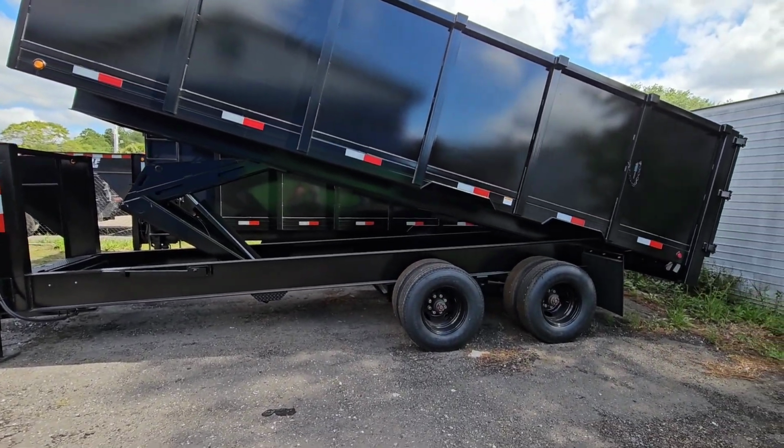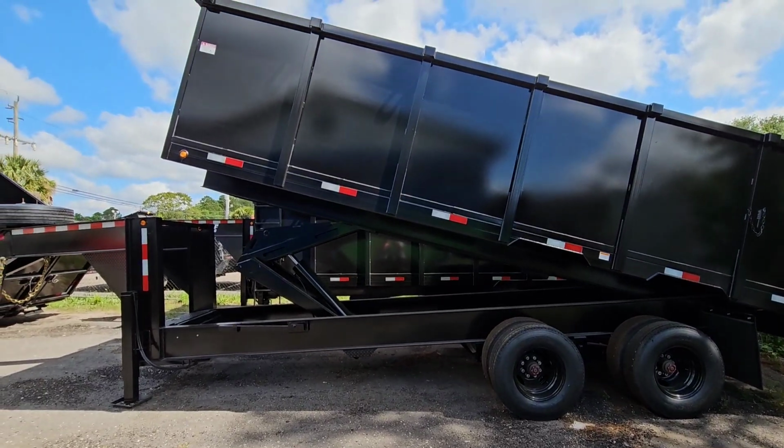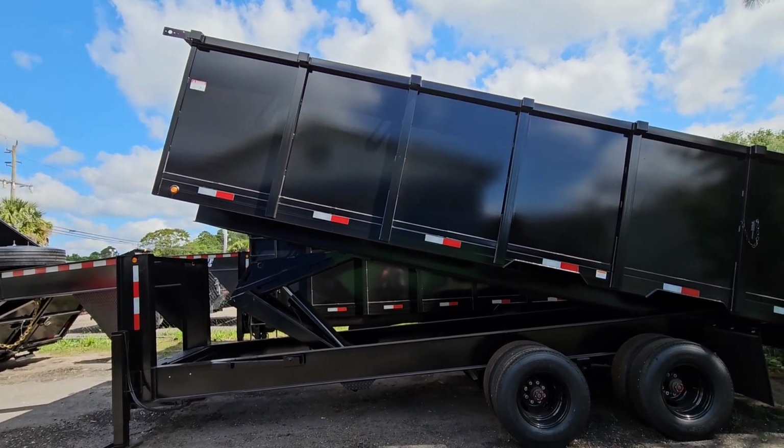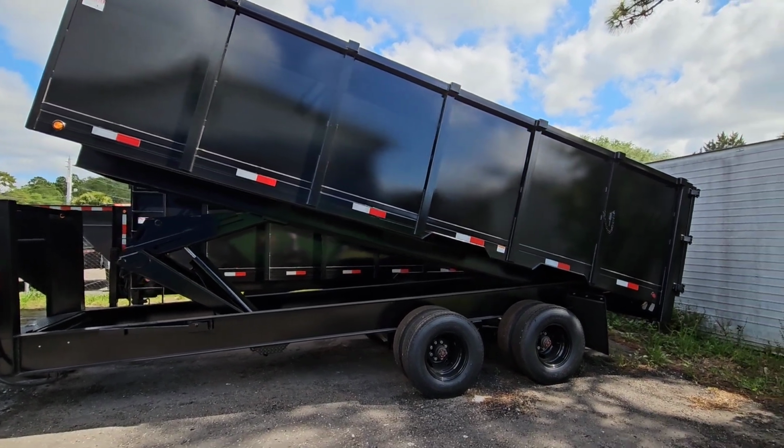Because this is a 630 scissor hoist, and the way I have it placed as far forward as I do, I have it placed far enough forward where it gets enough dump angle to dump anything out, but it also lifts 23,000 pounds of payload inside the trailer.